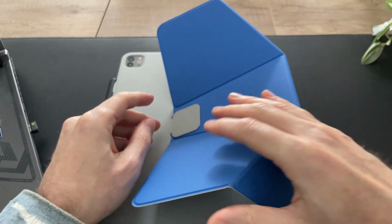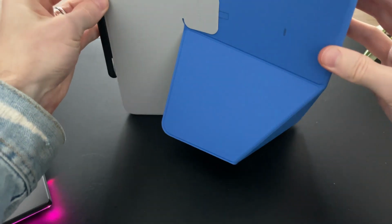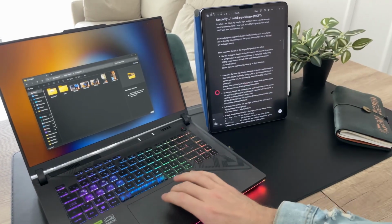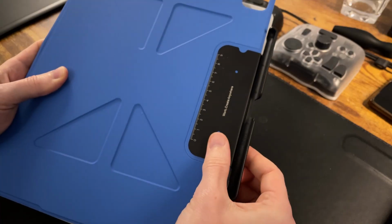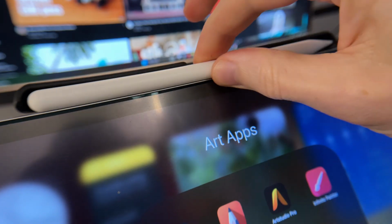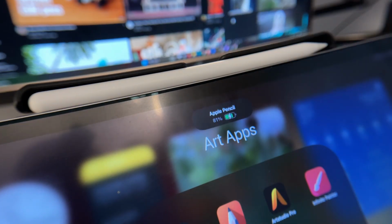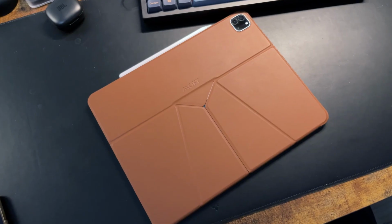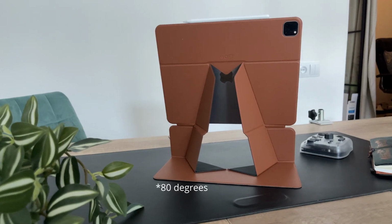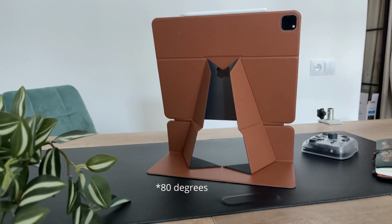There's more though. You also have some portrait orientation options for reading, or even having a vertical second screen if you prefer. There's even this neat pencil holder that they sent me, which clips magnetically between the case and the back of the iPad, and it places the pencil perfectly for it to charge up while not in use. I've been using the MOFT Float Folio that I bought over a year ago, and I've loved using this, especially for that elevated 90-degree mode.